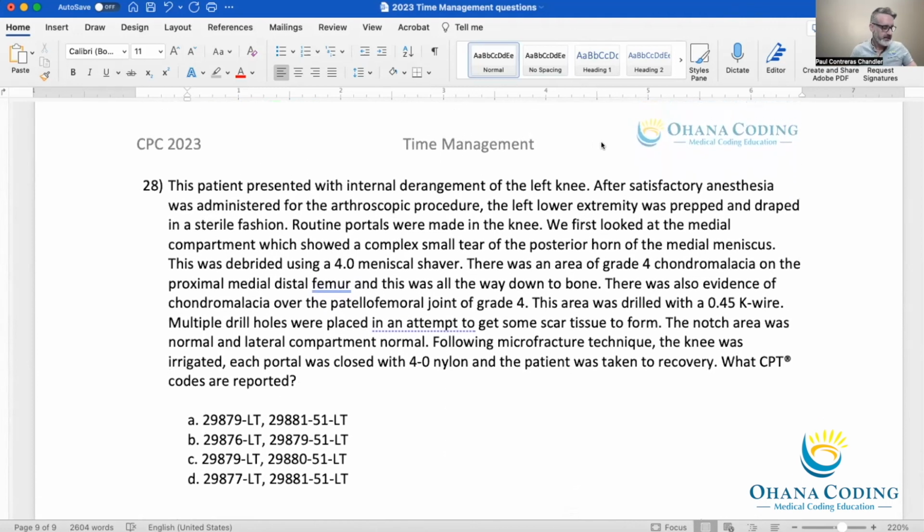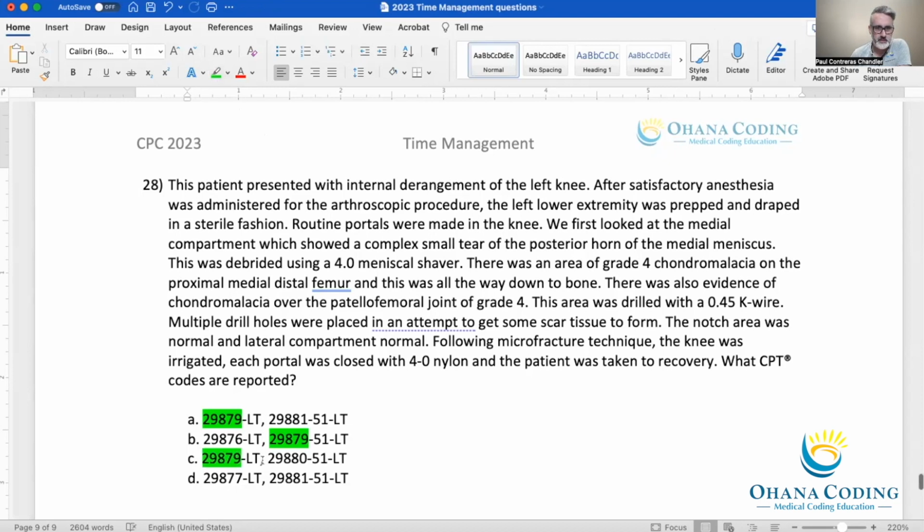Number 28, get the timer ready for 2:24 on the clock, and go. And 4, 3, 2, 1. What do we got? Okay, nothing's in there 4 times. 3 times. 29879. One's first, one's second, and another one is first. And nothing's in there 3 times. Twice. We have 2988.